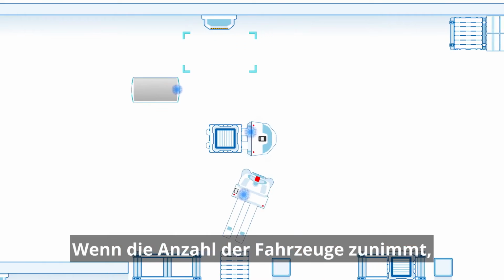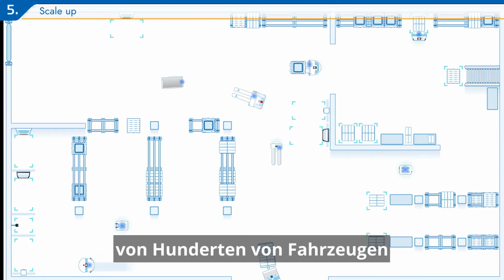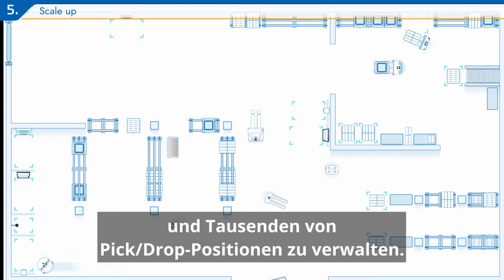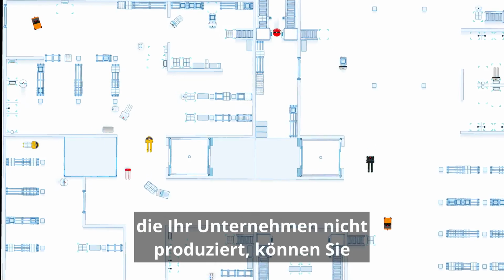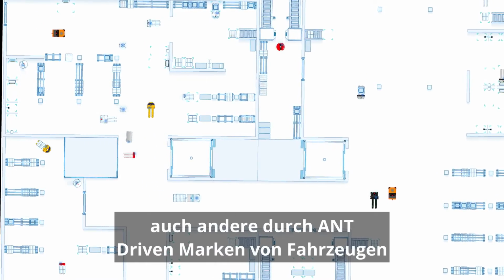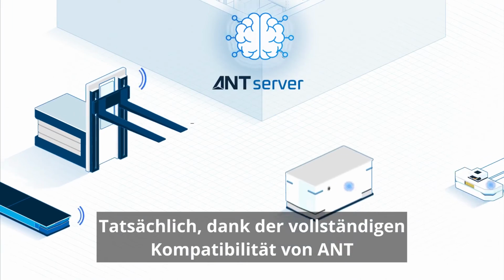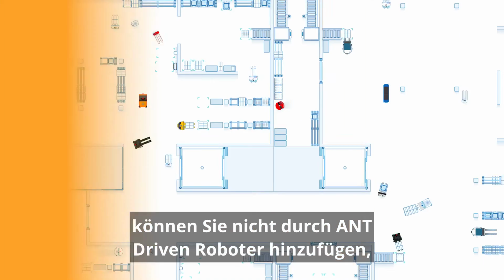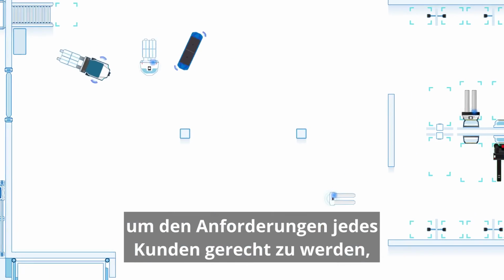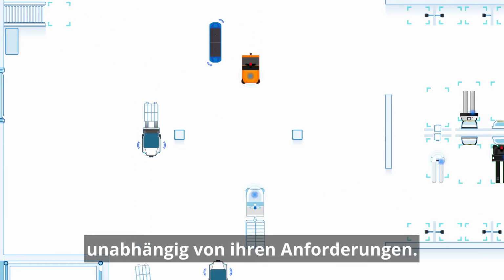When vehicle numbers increase, ANT Server is powerful enough to manage fleets of hundreds of vehicles and thousands of pick-drop positions. If your customer needs vehicles your company doesn't produce, you can also integrate other ANT-driven brands of vehicle in the same fleet. In fact, thanks to ANT's full compatibility with the VDA 5050 fleet management standard, you can even add non-ANT-driven robots, allowing you to meet the needs of every possible customer, no matter what their requirements.